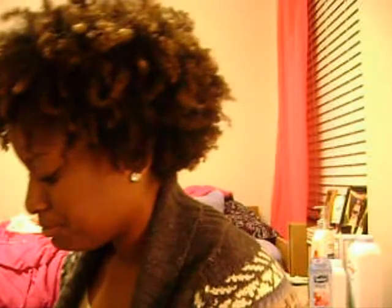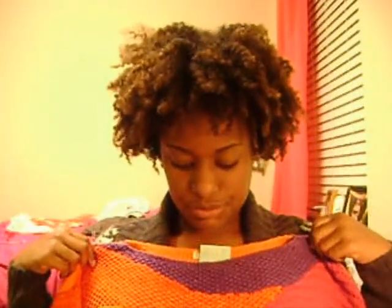This is a cool looking oversized sweater with a lot of different color patterns in it. I just love this sweater to death.